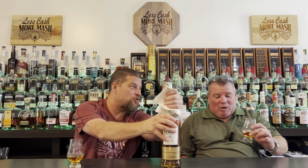All right. So I'm kind of curious on this one. I know Dewar's has a cheaper version of this. This is a 15 year. They do. They have the regular. I know, they got a no name. The regular Dewar's. I think they have an 8. I don't know what the age is. I shouldn't say cheaper, but it's a less age.